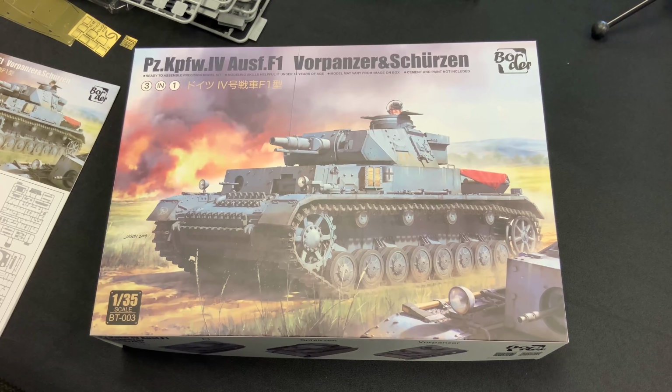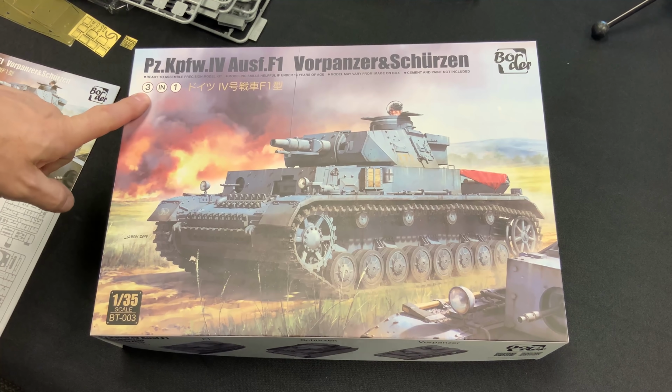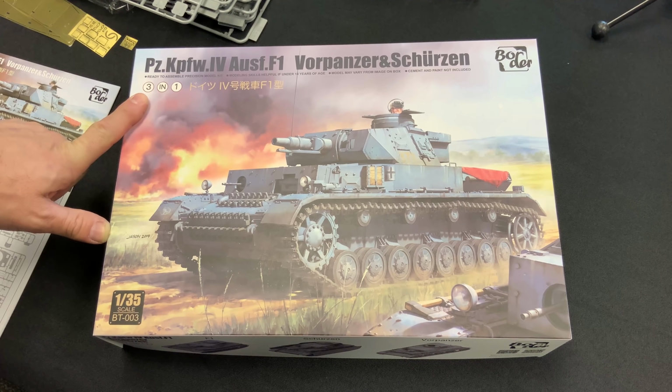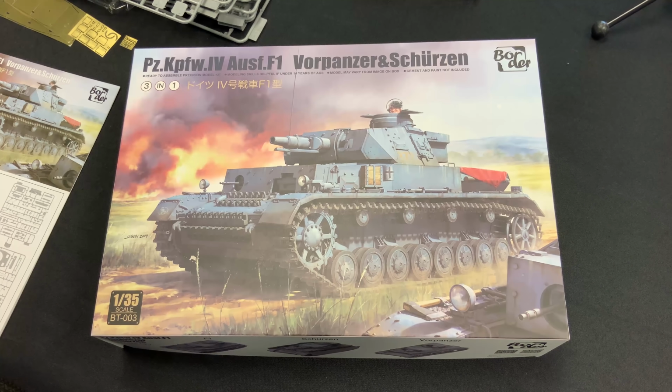Okay, let's take a look at all the really cool features on this brand new kit from Border Model, the Panzer IV F1. Right off, you'll see that it's a 3-in-1 kit. There are 3 distinctive types of tanks that you can make out of this. All 3 are very exciting and make me want to actually build more than one of these.